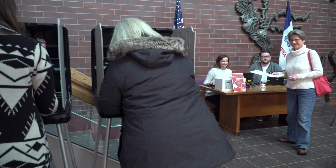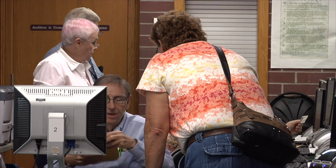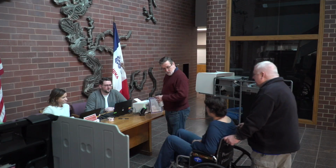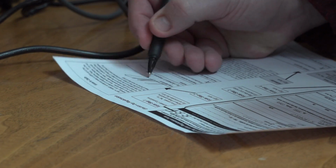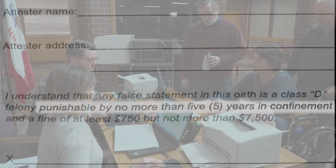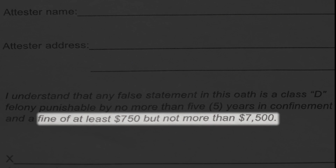The law takes full effect January 1st, 2019. Then, if voters don't have a required form of ID, they have a few options. First option is to bring an attester with you, meaning a person who is willing to attest to the voter's identity. An attester must be able to provide one of the accepted forms of ID. By signing the document, the attester accepts that providing false information is a Class D felony, punishable by potential jail time and a fine between $750 and $7,500.